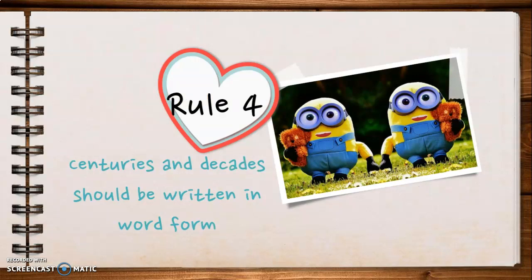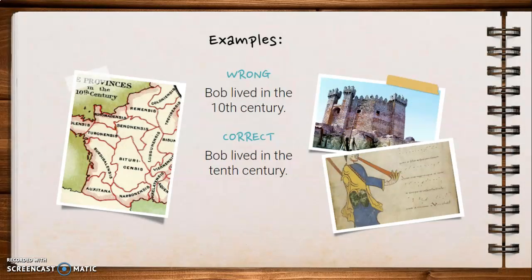Rule number 4 is all about centuries and decades, and centuries and decades should always be written in word form. For example, Bob lived in the 10th century. If you notice here in my wrong example, I've written out 10th using numbers, 10 and then TH for 10th century. That is incorrect. The correct way that you would write this would be to write out in word form 10th, TENTH. So make sure that decades and centuries are written out using words.